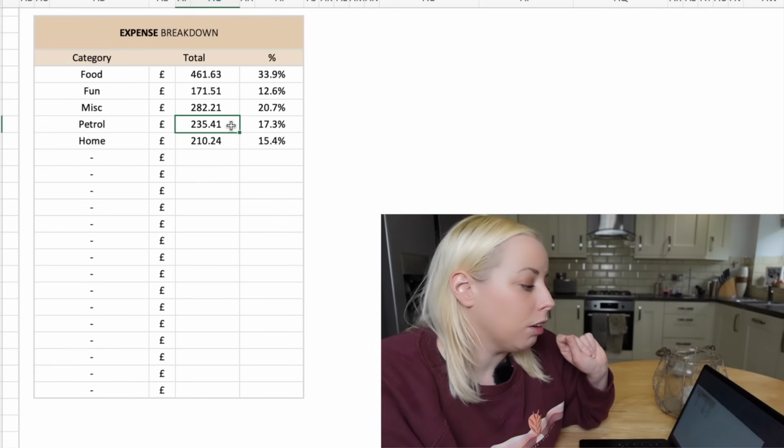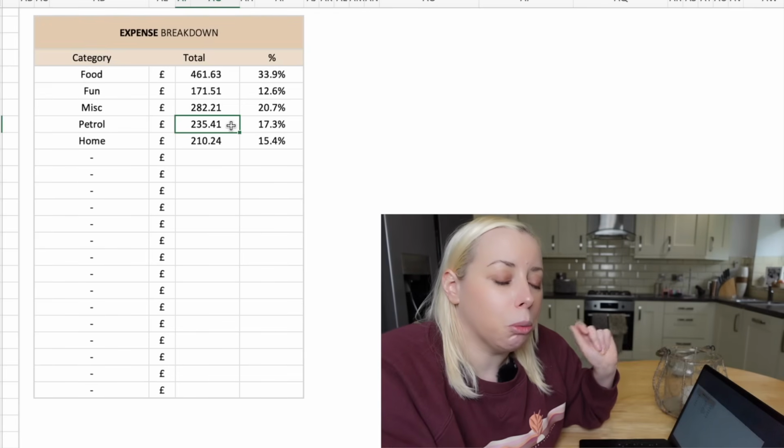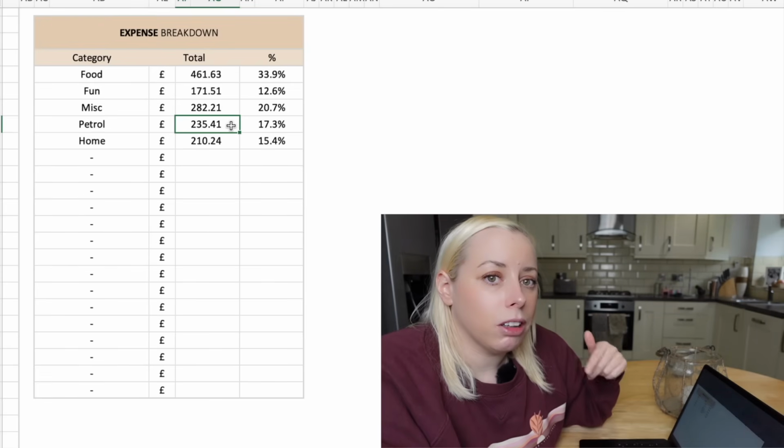Petrol is £235.41, which is great. I don't know why. I don't know if it's because my husband was off work. I don't know why we spent less on petrol. So I'm going to have to keep monitoring this category and see what's going on there.